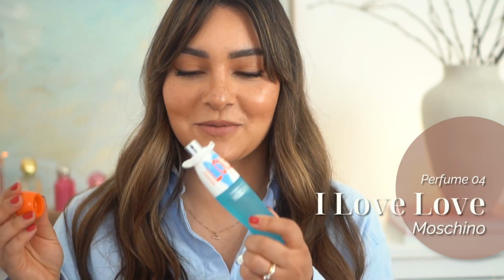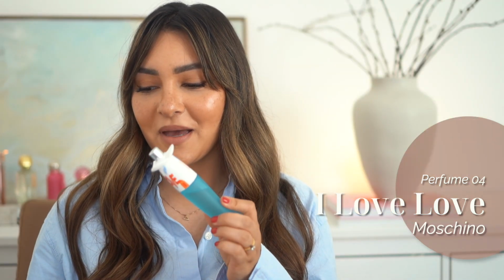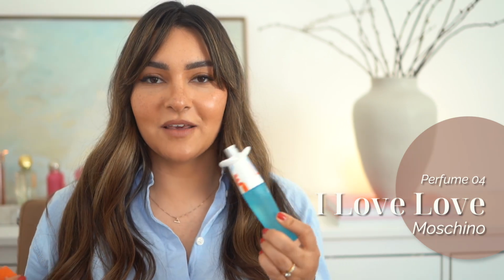When I was younger, a lot of women wore Dolce & Gabbana Light Blue and I always wanted to love it. I loved it and I always love it on other women or people in general, but not on me. Something wasn't quite right. And then I discovered Moschino's Cheap and Chic I Love Love. And first of all, I love the packaging. I love the bottle. It's so quirky and special. But to me, this is a better version of Light Blue. I don't know, at least on me, for me.